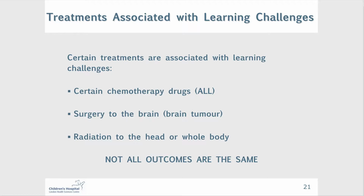Children who undergo surgery to the brain, usually children who have a brain tumor, who require surgery to remove the brain tumor, or who require surgery for a complication associated with the brain tumor, and children who receive radiation to either the head or the whole body. Usually that would be the case again for children with leukemia or children who have a brain tumor. So these are the most high-risk groups within the childhood cancer survivorship population.